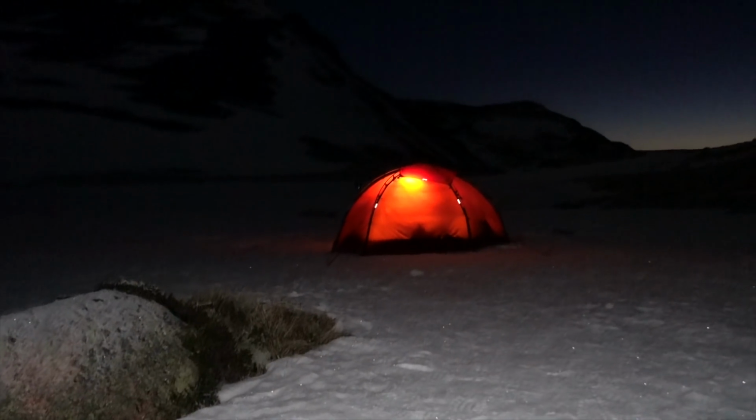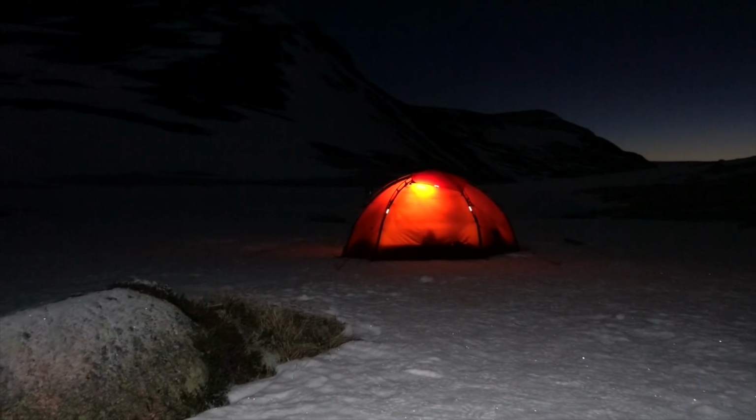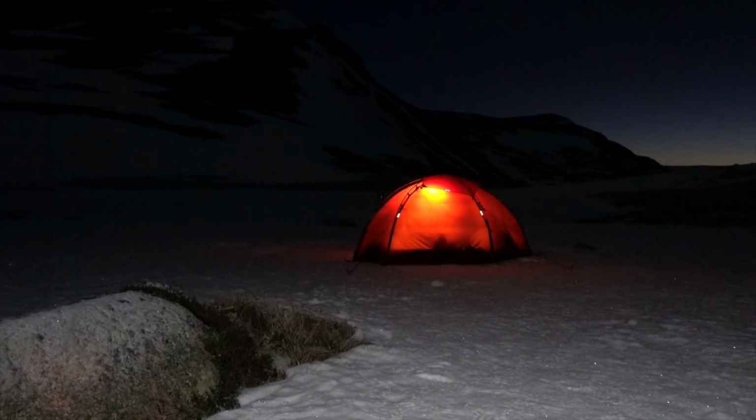Anyway, a cup of coffee and a wee squeezy yogurt, a wee snack, and that's it. That'll get me back to the car. There's a wee view at 7 AM. There you go. A view from my tent.